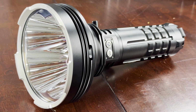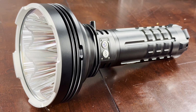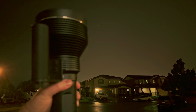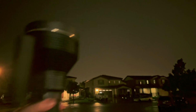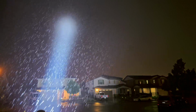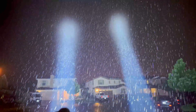If you are looking for the most badass light on the market, in my opinion, there's only one choice, the Wuben A1. Before I tested the Wuben A1, I would have given that honor to the Lumen Top GT94X. But now that I've compared both side by side, I can say without a doubt that the Wuben A1 is a better light in every way.